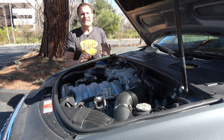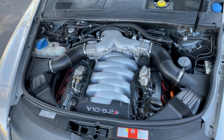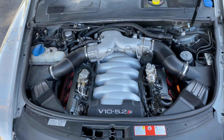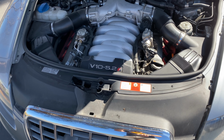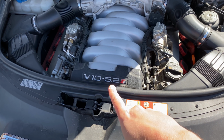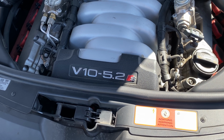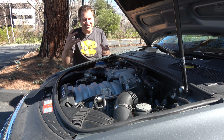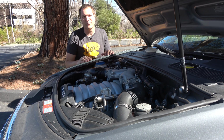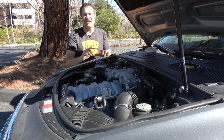Open up the hood, you can see it's really jammed in here. Not too often you see a sedan like this with a 10-cylinder engine, but that's exactly what we have. And you can see on the front it says V10 5.2 and then S, the Audi S logo. Although personally, I think that's a missed opportunity. They should have put the Lamborghini logo on this engine. Everybody would have been so excited to see it. You pop the hood, yeah, I got a Lambo V10. But instead they did the Audi stuff for brand positioning. I guess I understand that.